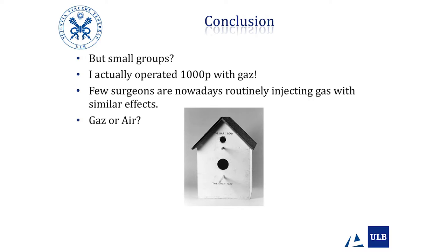Nowadays, I have already operated more than 1,000 patients with gas in an observational study. And a few colleagues are nowadays routinely injecting gas or air with similar effects. So the next question to answer would be, is it better to inject gas or air? And I don't have, of course, any answer.